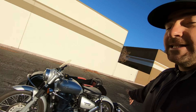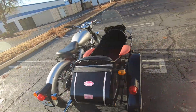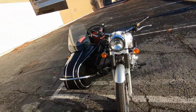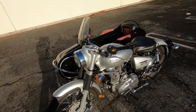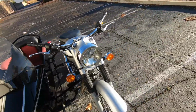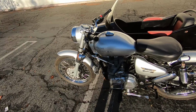Anyway, what it is, is a 2011 Royal Enfield Bullet 500, and this one has an Ender export sidecar on it. As far as I know, there's a C5 and a G5. I believe this is the C5, so this is the classic. It says Electra on these side covers here. It does have fuel injection from the EFI there, so you don't have to mess with any carburetors.